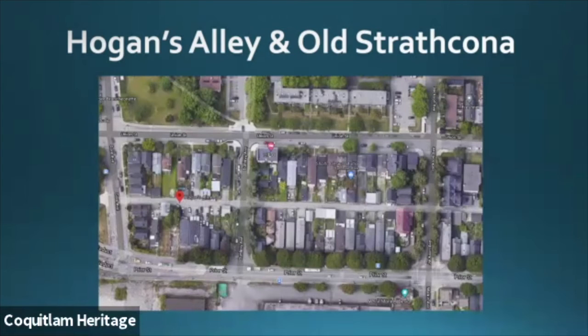Hogan's Alley was the unofficial name for the street, which was Park Lane, or it was more like an alley between streets. Residents of this area came from Black communities in Alberta, who had come prior to that from Oklahoma, families who came with the pioneers of 1858, and families of railway porters.